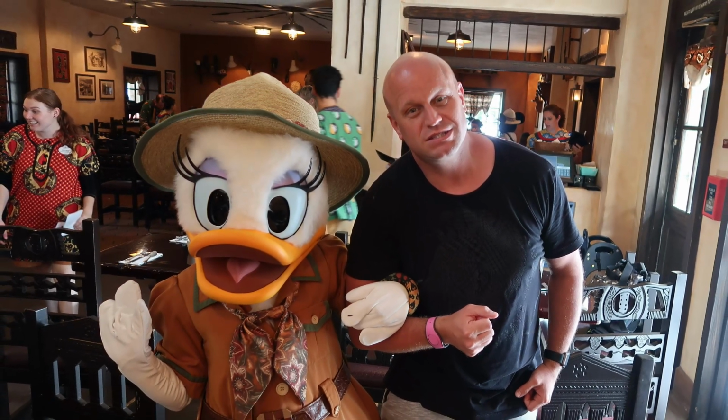Now onto a positive, the character meet and greets here were great. They were really fun, interactive, they spent a lot of time at the table, they posed for photos, and on the first occasion, the lunch, it was an adult only trip, so they spent a lot of time with us, which I thought was really, really good. In fact, I would rate both of the character interactions on both of my visits as being exceptional, and I really loved their little costumes at Tusker House too.